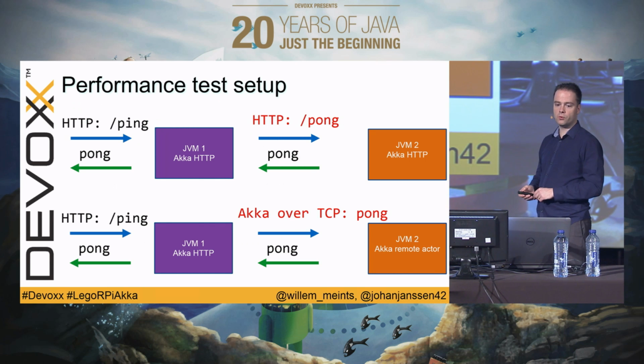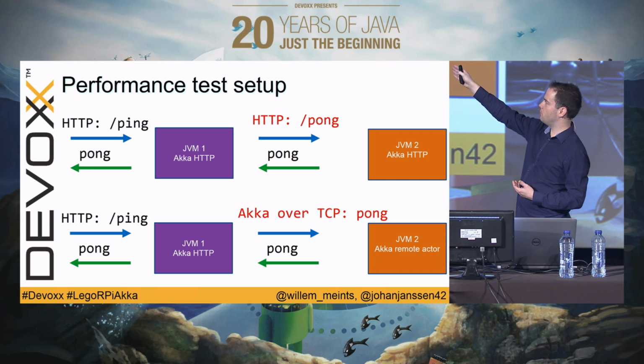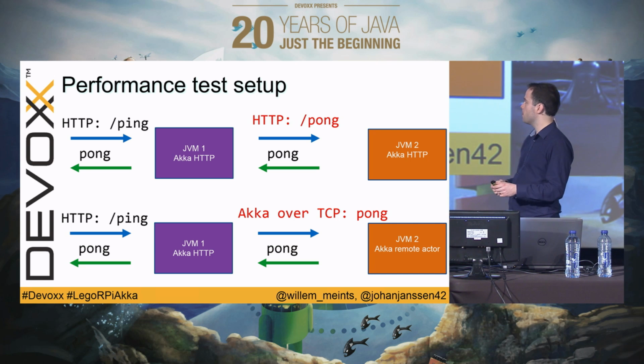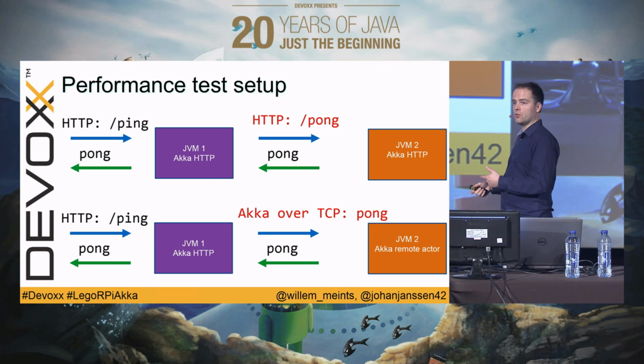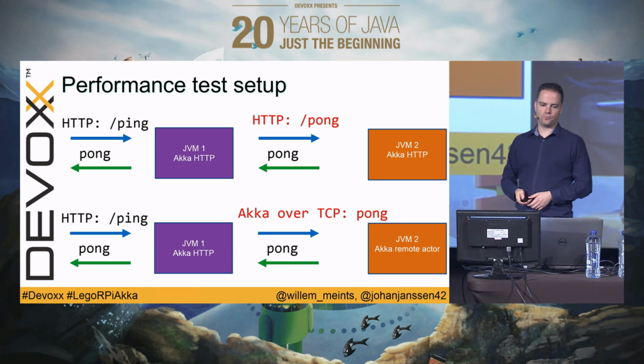But first, to show you what we actually tested. The stuff on the left side, from JVM1 to the left, is the same for both scenarios. We had an Akka HTTP application running in one JVM. On the right, in scenario 1, we have another Akka HTTP, so we do a REST call with JSON to another JVM on the same machine. And in the lower one, we do just a remote actor call to another JVM on the same machine. So this is basically to compare an HTTP call with a remote actor call.